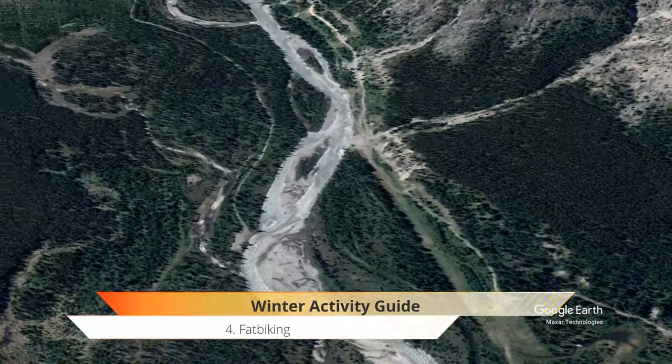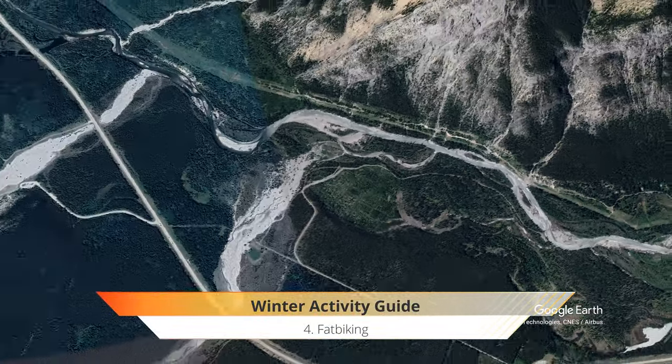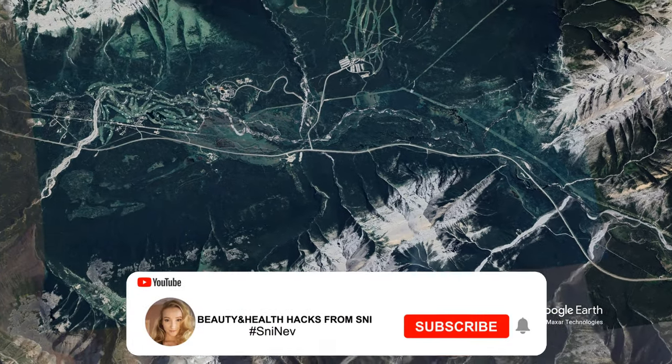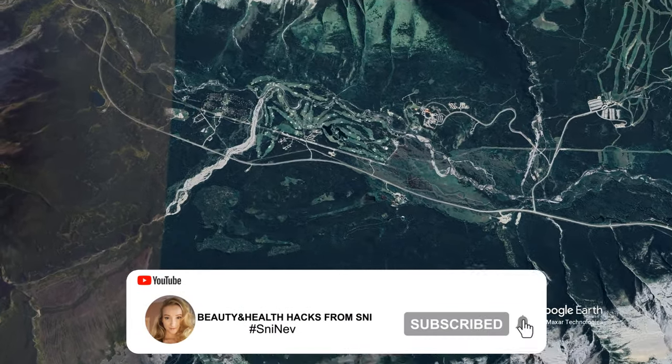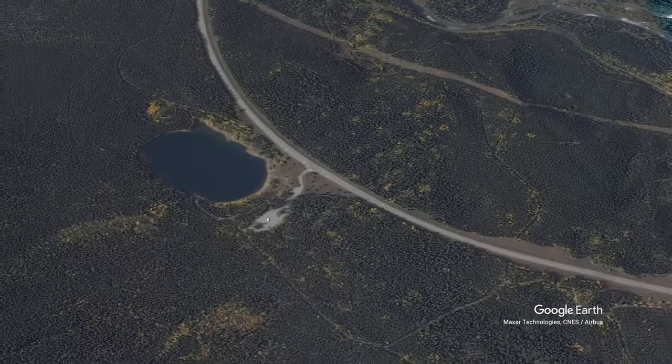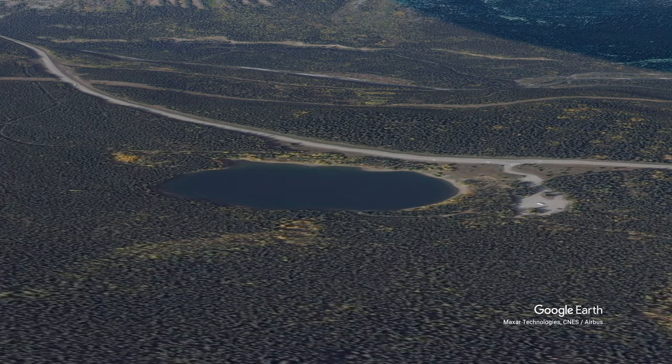Fat biking. Kananaskis Valley has several fat biking trails. Bill Mill Trail, Ribbon Creek Snowshoe Trail, Stony Trail. Seasonal closure April 15 to June 15, and Troll Falls Trail.